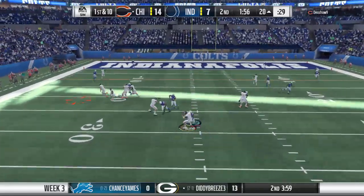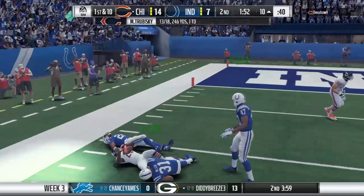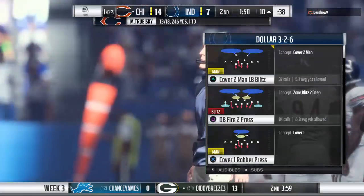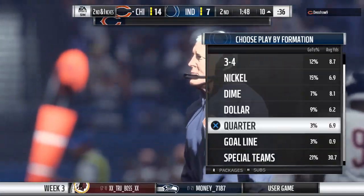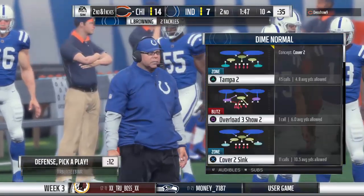From the red zone now, here's Trubisky on first down. The screen pass here to Cohen. And he'll get it here to the 10-yard line. 10 yards on the pickup there, and it'll be second down. And with that completion, he's now north of 200 yards here in the first half.